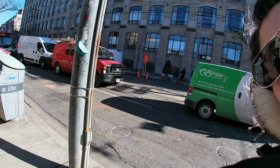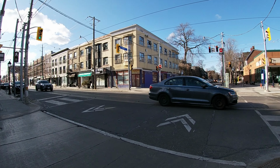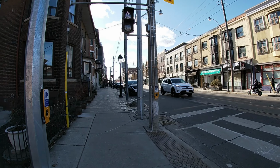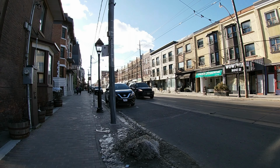Looks like there's a big park down there. And this is all bike. Isn't that cool? Look at the street. Wow. It's just north-south bike lanes. So cool. So that means cars can use it, but they have to make way for the bikes. That is great.